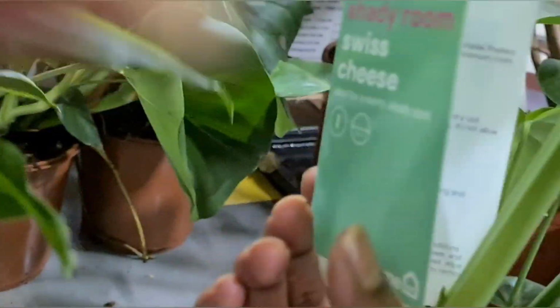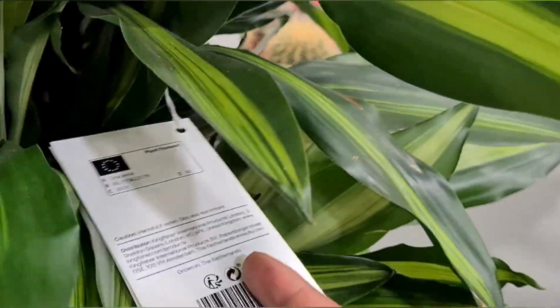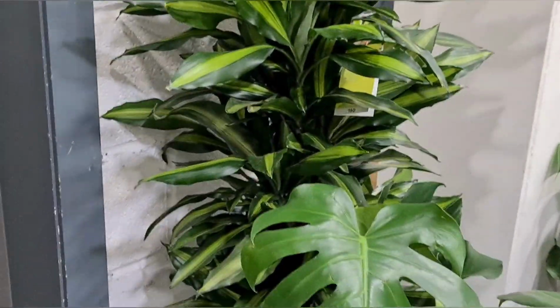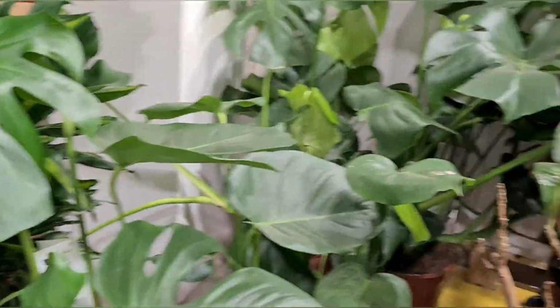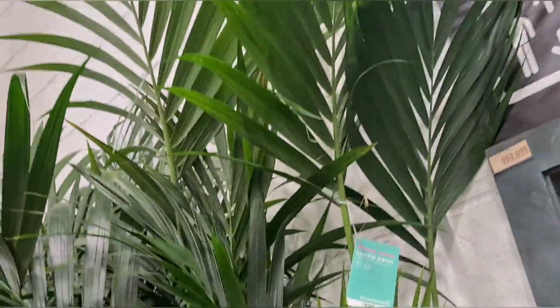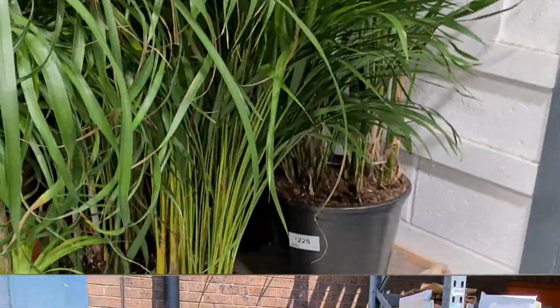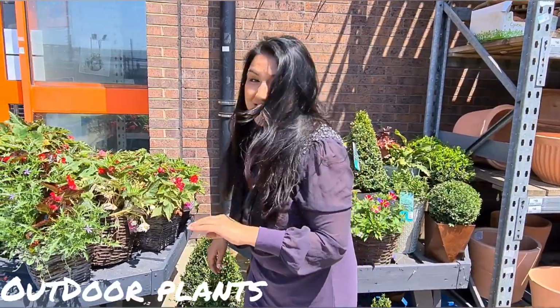More Swiss cheese. This is a bigger one, how much does that cost? £37. It's a much bigger one. That's beautiful. Look at those leaves with the green and the darker green and the lighter green. It's just, wow, guys, that is really nice. They have some good selections here. That's a very big plant. £225. Sounds about right. Beautiful. Hi, guys. Look, these are beautiful.